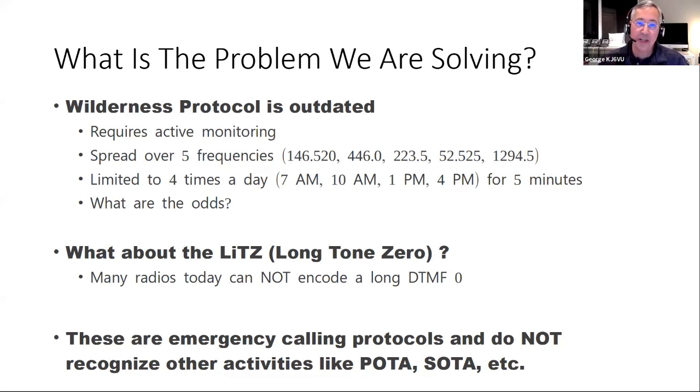The Wilderness Protocol says if you need some kind of assistance, then you could follow the following guidelines. First of all, you pick one of the 5 frequencies that are official Wilderness Protocol frequencies. They're the common simplex frequencies on each of the popular VHF bands: 146.52, 446, 223.5, 52525, and 1294.5.